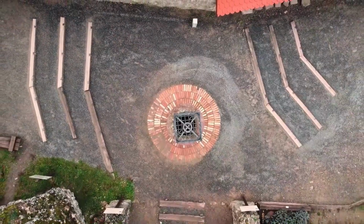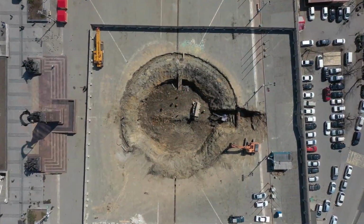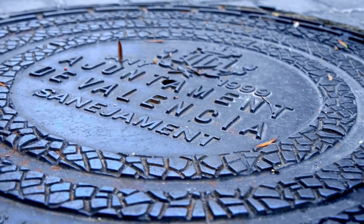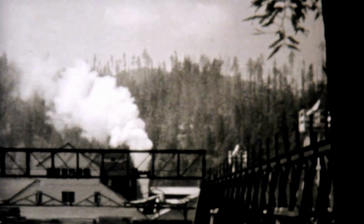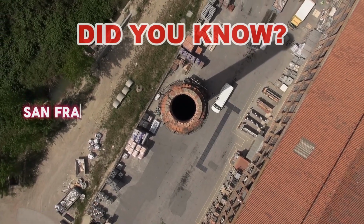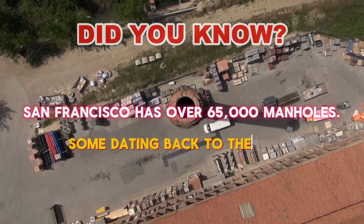But the city's history is literally carved into its infrastructure. These manhole covers aren't just functional, they're historical artifacts. This one, marked SFWD 1908, was installed just after the 1906 earthquake and fire that destroyed most of the city. It's part of the emergency water system built specifically to fight future fires. Did you know? San Francisco has over 65,000 manholes, some dating back to the 1860s.